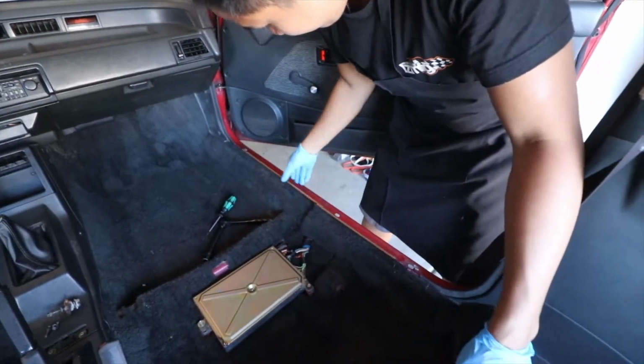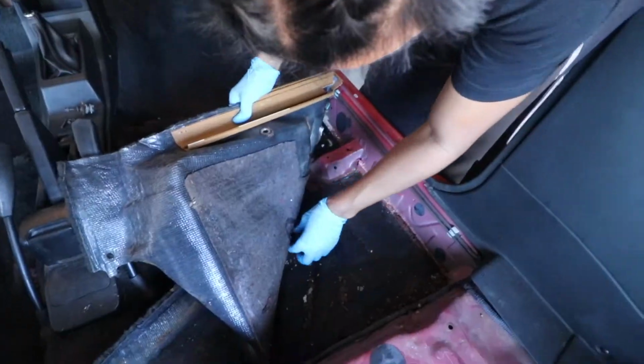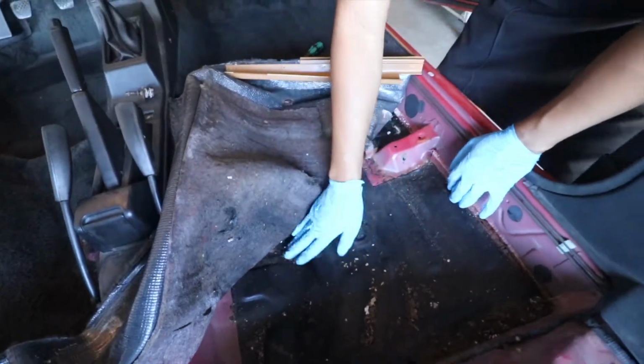So what are we looking for? We're looking for holes in the floorboard, right? Yeah, rough spots, anything that's weak. You haven't checked underneath yet, right? First time you're seeing this? Yeah, this is the first time I'm seeing this. Okay. So we're gonna vacuum all this up.